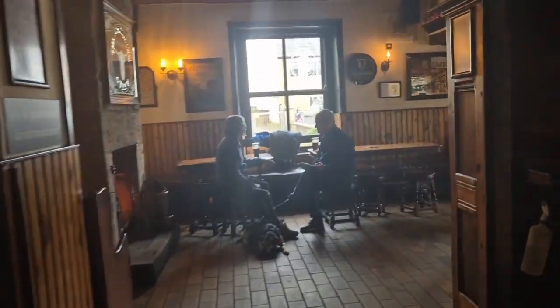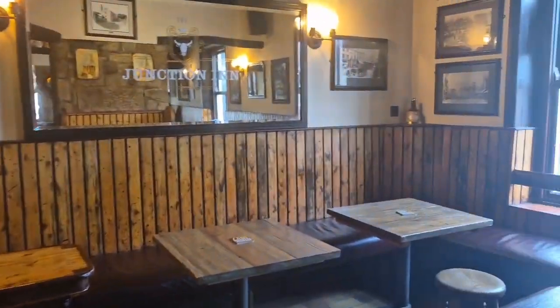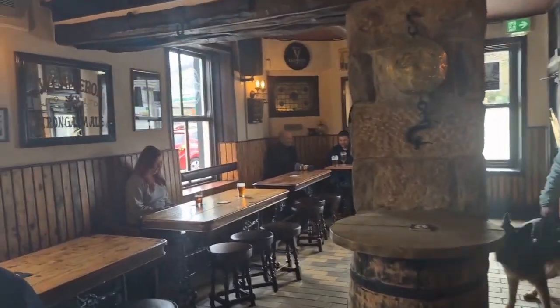Gorgeous little one, dog friendly, sweet little doggy and stuff as well. But I think it's a great pub. This is an absolutely classic Yorkshire style place. Yeah, really pleasing one to kick the day off with.